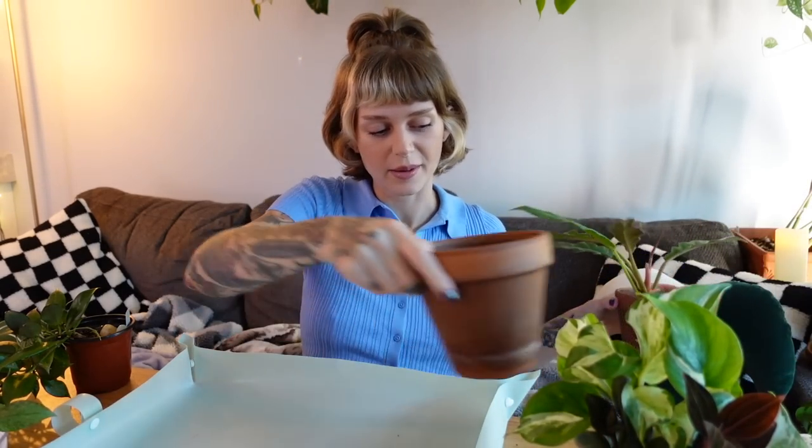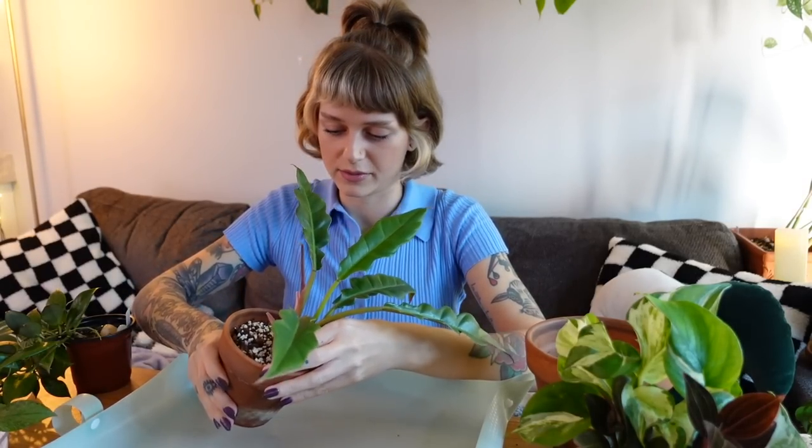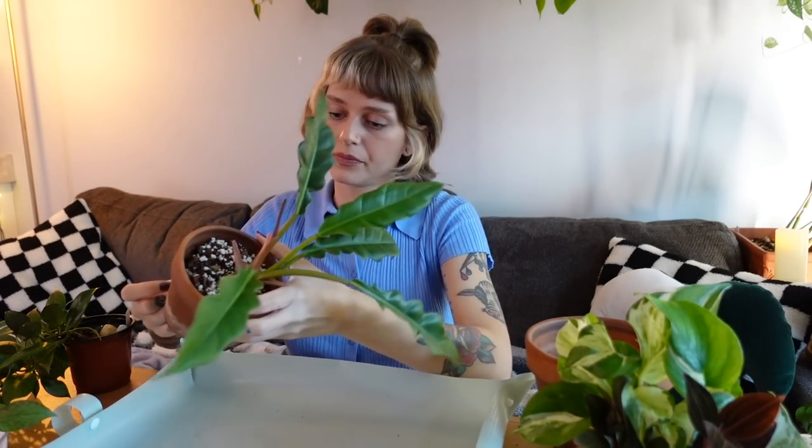So I'm going to pull them out of here and see what we're working with. Oh, maybe it is a bit more rooted than I thought. This is definitely one of the most easygoing philodendrons in my collection. It doesn't really ever complain, even though I let it get way too dry, and I know that I do that for sure. It's never yellowed or anything. It's kind of similar to the billietiae in that way. That's another philodendron that literally never complains no matter what I do to it.